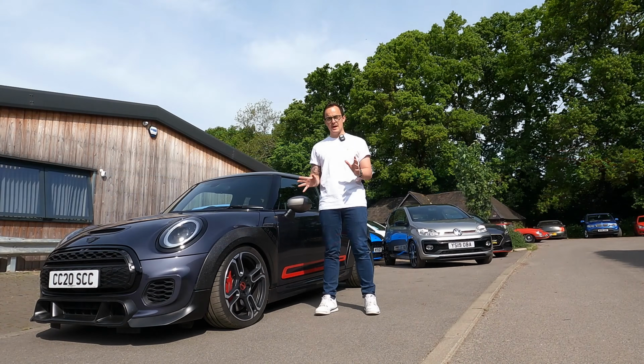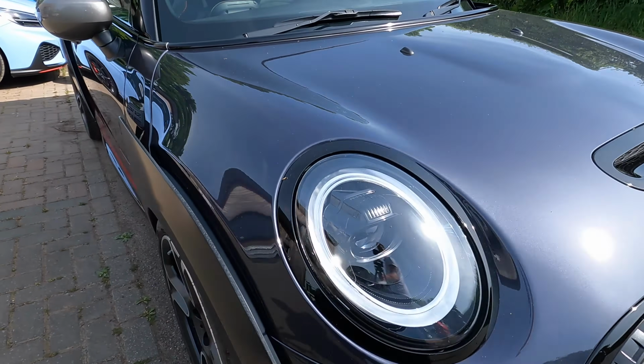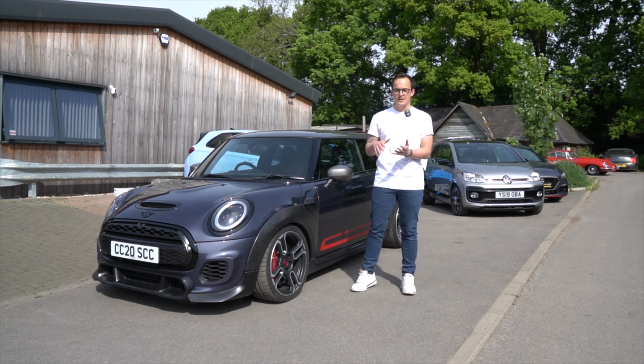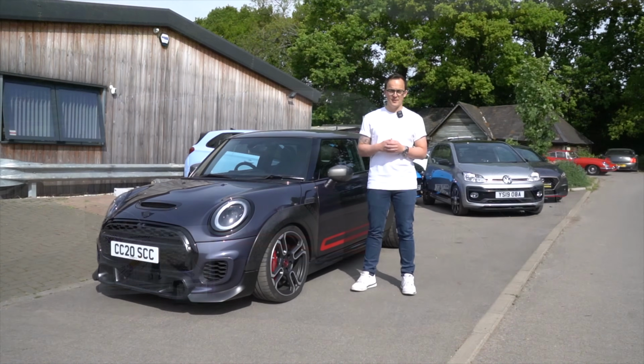You might have noticed from the thumbnail or some of the external shots that the car is lowered. It is sitting on Lohens KW coilovers. So obviously that's lowered the ride ever so slightly, but has that given it a more compliant ride and feel? I'm here to find out.